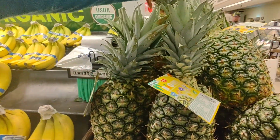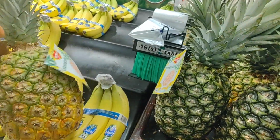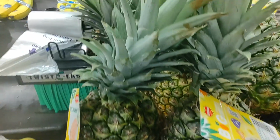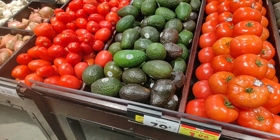Next, I think I have a coupon for pineapples. So I'm going to get two pineapples. And that's a ripe one. I'm excited about it. Up next are our favorite, avocado.